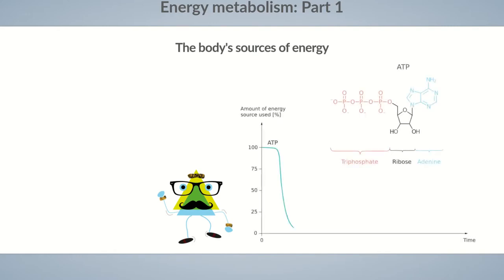ATP, or adenosine triphosphate, is a molecule containing high-energy phosphate-oxygen bonds. When a phosphate group cleaves off from the ATP molecule, ADP, or adenosine diphosphate, is formed. Losing a second phosphate group yields AMP, or adenosine monophosphate. Each cleavage of a phosphate-oxygen bond releases the energy stored within.